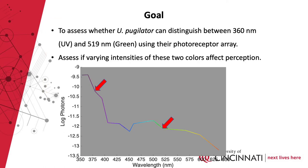This is a graph indicating the sensitivity of Uca pugilator to different wavelengths of light. My goal in this study is to evaluate if Uca pugilator can distinguish between 360 nanometers and 519 nanometers, indicated by the red arrows. This was done by presenting an unconditioned visual stimulus composed of these two wavelengths to elicit an escape response. Such a response indicated that the crab was capable of seeing the scary stimulus based either on the apparent intensity difference between the 360 nanometer portion and the 519 nanometer portion, or based on the difference in wavelength.